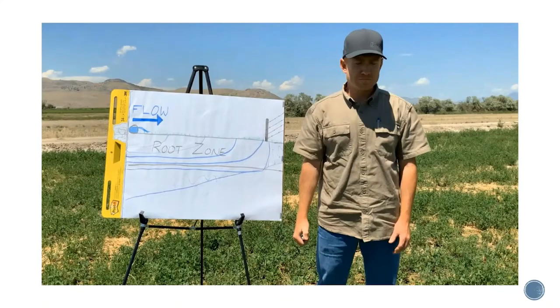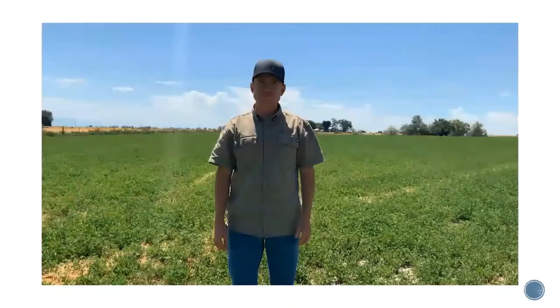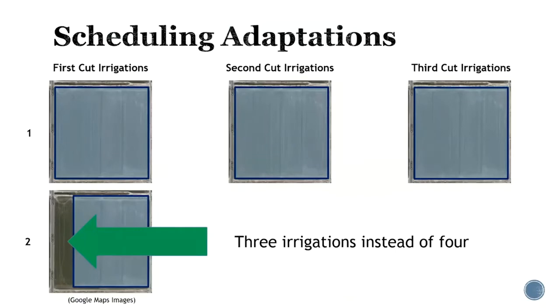I mentioned we're also looking at some different scheduling adaptations. This is working with a farmer down in central Utah.